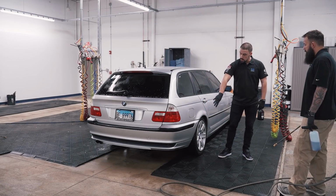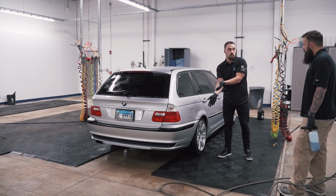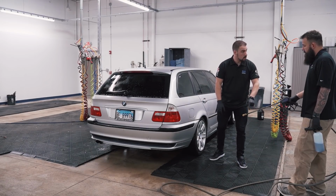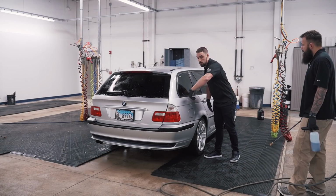Lots of people believe that APC, like snow foam, has grabbed the dirt, pulled it up into itself, and you just need to rinse it off the car. It's not, it's on the dirt, it's softening it up. To get it off, this takes it off. The pressure washer going through the APC, through the dirt, hitting the paint, pulls it off.